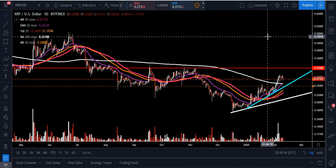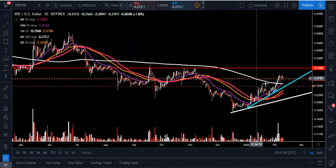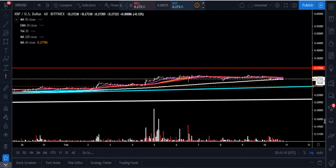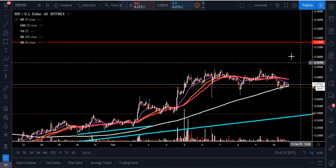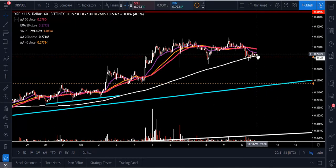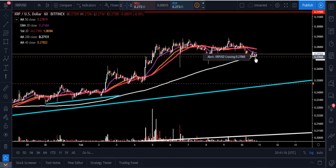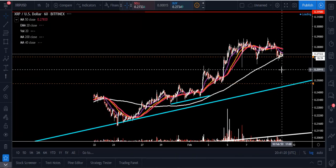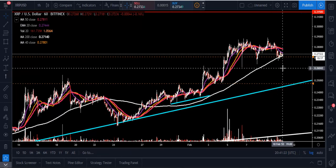I could even take you guys into the 1 day, but I just don't have the time right now. But if you get into the one hour chart, we're testing the 200, this white one here, on the 1 hour. I'll just show you real quick. Then I'll jump off here. So right here, this is where we should get a bounce on the 1 hour. We've been holding it for quite a while, so we need a nice little bounce out of here with some big volume is what XRP needs, and we need it about right now.